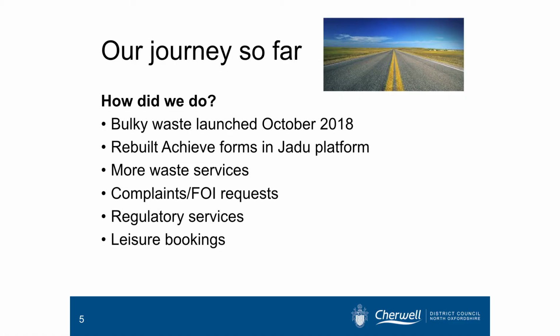So bulky waste was our first service that we launched in October 2018. We launched that for both councils, Cherwell and South Northants. That was quite a challenging time because we actually developed it as one form, one system for both councils, but both councils, although they were a joint waste team at the time, had different rules for everything.